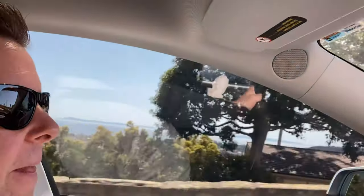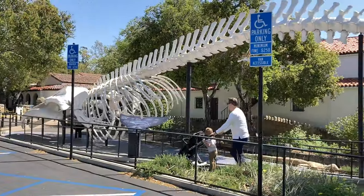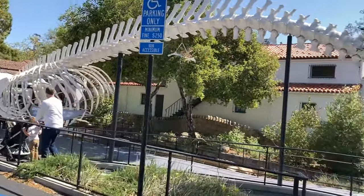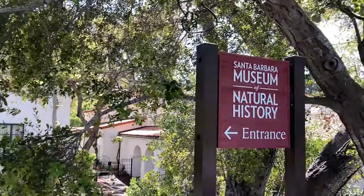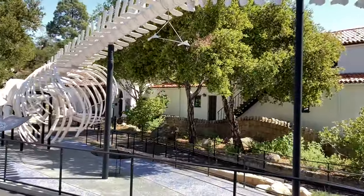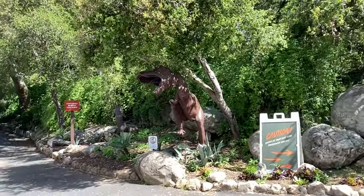The view going up to the top. I guess this place is up pretty high. Oh, that's nice. Here's the entrance to the Santa Barbara Museum of Natural History. What's down here? There's the T-Rex.